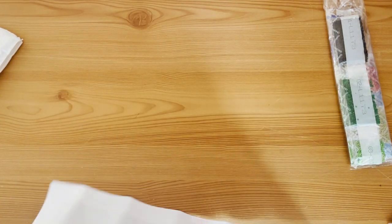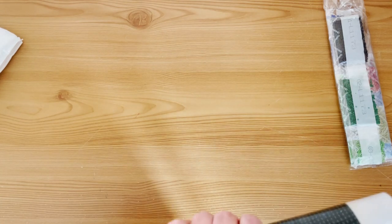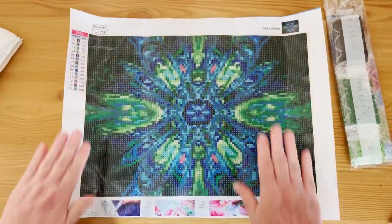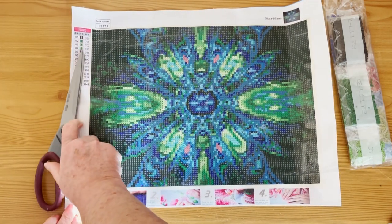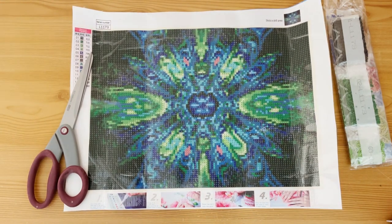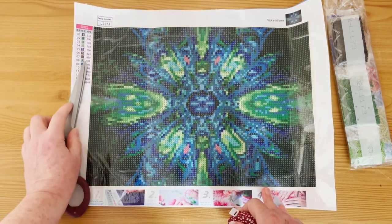The canvas is very stiff, so I'm going to try and manipulate it a little bit so that we can get a better look. I'll pop these scissors on this just so it weights it down a wee bit. So yes, it's a green and blue mandala. Like it. There is no canvas size on it.